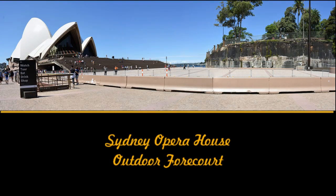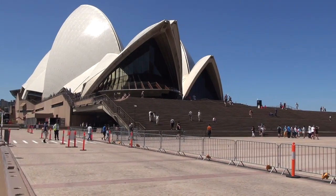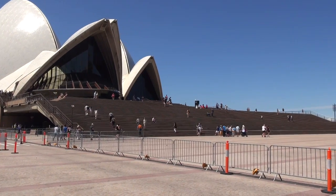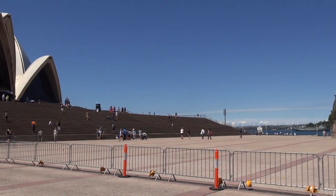The outdoor forecourt is a flexible open-air venue with a wide range of configuration options, including the possibility of utilizing the monumental steps as audience seating, used for a range of community events and major outdoor performances.